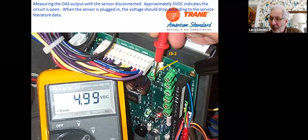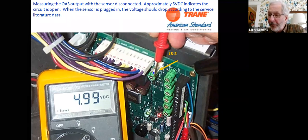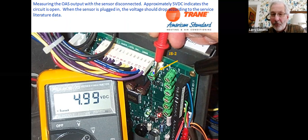When they're shorted, they're at 0 volts. So if you are looking at a DC circuit or a sensor, you should read somewhere between 1 volt and 4 volts typically on most of the systems. But that's a way to tell that your board is actually working right. If I were to unplug this and I only read 1 volt on the board, it would tell me my board's not giving it the right signal, and I have a board issue at that point.